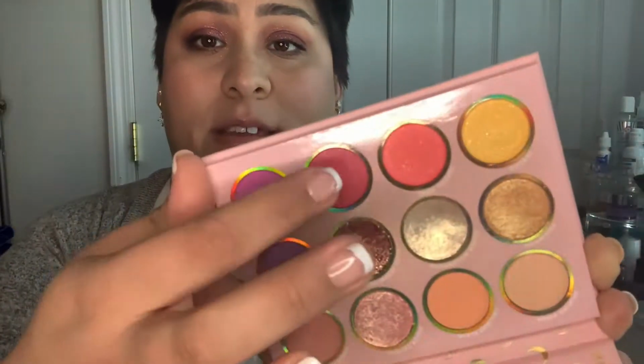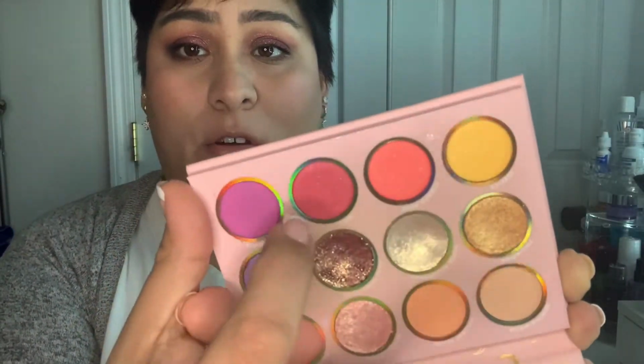If I do reach for this palette, I think I'd have to reach for a different palette just to even use these. This one's super pretty and super shimmery, but again, it's a more muted color. They're very pretty. I just wish they did these in a true matte formulation, not those glitter mattes. I just don't like them. I just keep that palette because of what it is. It's the Sailor Moon palette.